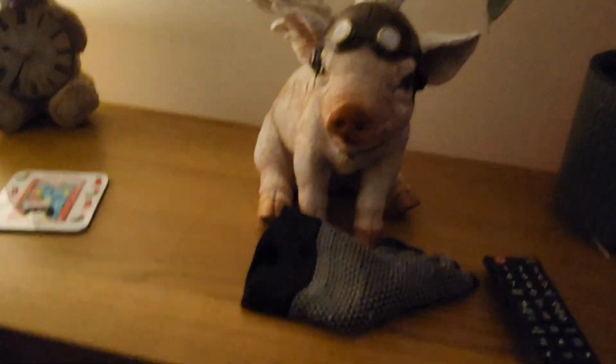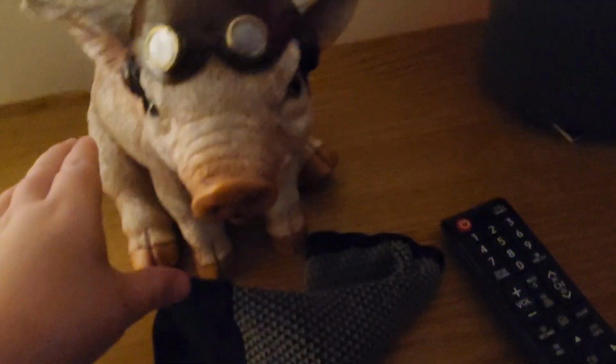Best part of the room. Well, funniest part. The pig. The blooming flying pig. The flying pig is probably the best. Just look at it.